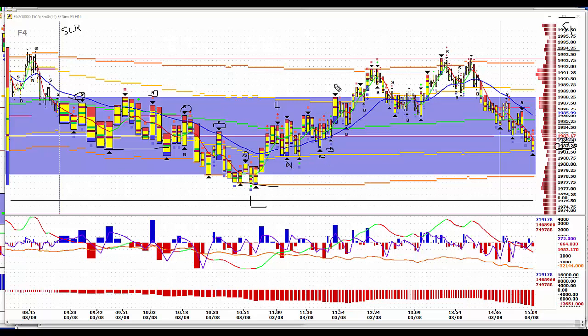Small winners right here, plus to a scratch. Nice winning trade here. Scratch, loser, small winner, and small winner over here. So pretty tough trading when it was all said and done.